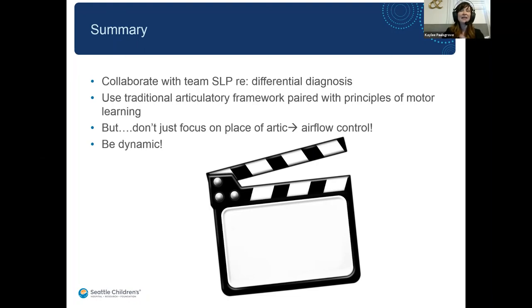And if they can't, then they can partner with you because they will know the child's diagnosis and the team and that plan, but you're going to know what the child is actually doing on a day-to-day basis and what kind of progress they're making. And so really collaborating together will make a huge difference in how successful the plan goes. This therapy is just traditional articulation therapy paired with principles of motor learning and adding that level of airflow control. So not just articulation, adding the level of airflow control will really help to speed your therapy plan along.